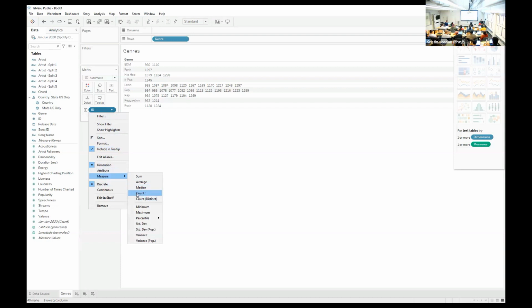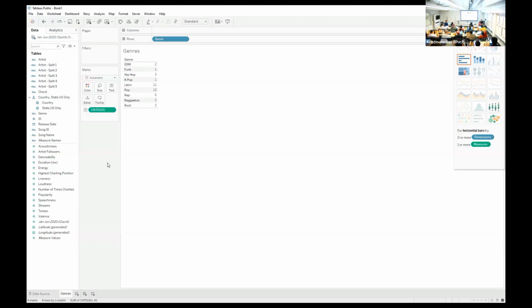In this case, I know they're distinct, so count and count distinct are going to give me the same count. But in general, I try to err on the side of the most conservative option, which in this case is count distinct. So now we have a table that tells us there are 2 EDM songs, 1 funk song. It looks like Latin and pop music are the most represented in this data set of 40 songs. And we have our first frequency table. This is technically a data visualization. Is it super exciting?